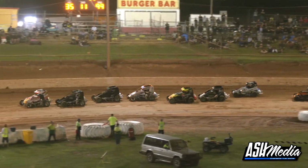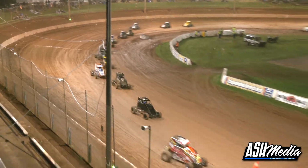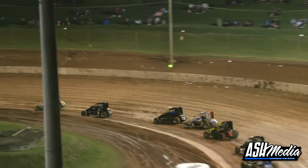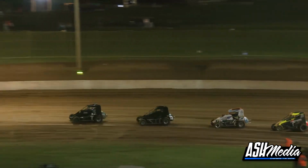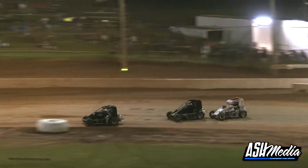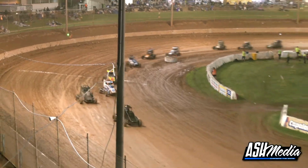14 laps left to run. The Kiwi from the drop of the green. Can he bring it home? The Ian Botcher Race Parts Cool Chassis Toyota powered machine leads him away. Again, Jackson all over the back end of the 99 machine of Brock Dean. Charlie Brown doing a great job hanging on to second at the moment. Darren Vine hanging on to fifth.